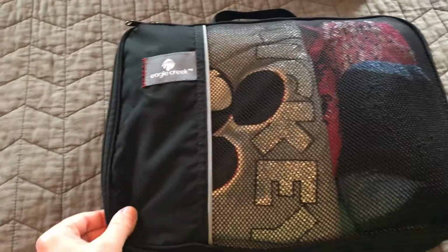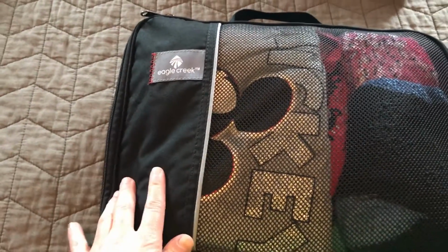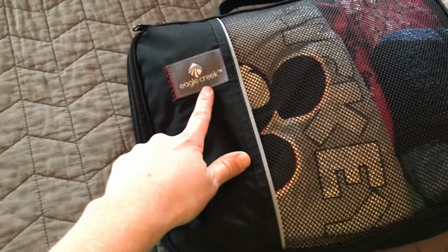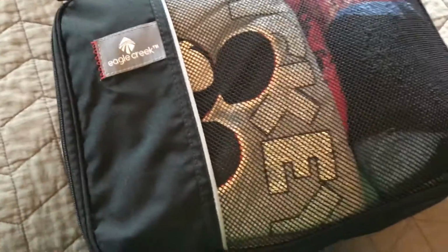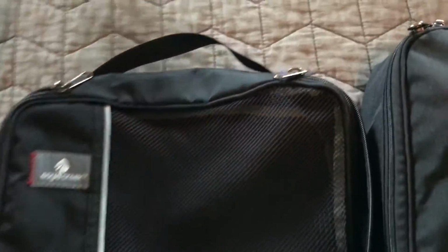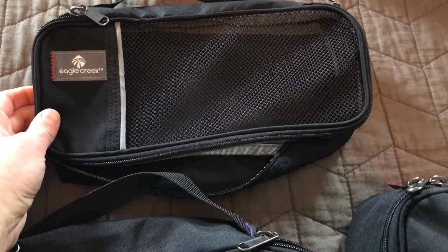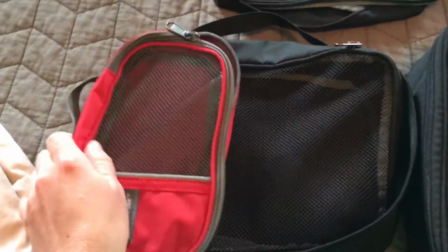And the other thing I wanted to mention is, I know I had talked about these in a different video, but they're amazing. In case somebody didn't watch that, these are Eagle Creek, as you can see. They're called packing cubes, and they come in different sizes. This is a full cube, and this is a half cube, and I think this one is the tube cube, and then this one I believe is a quarter cube.